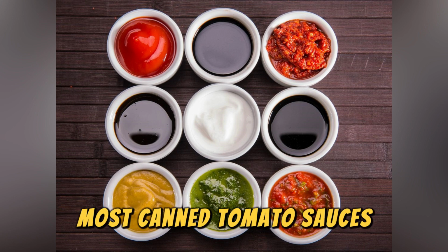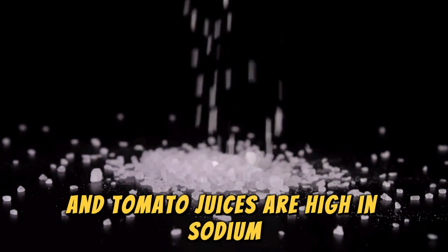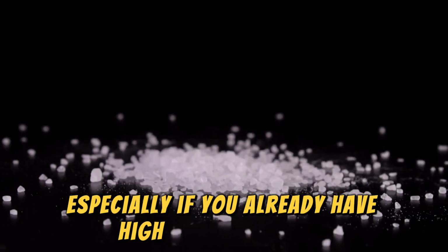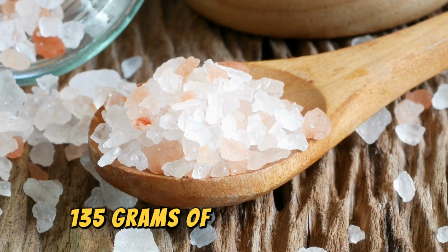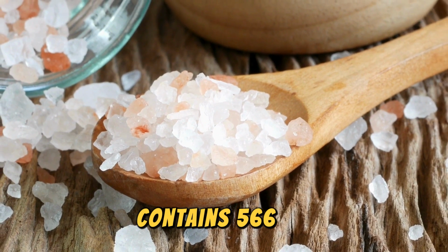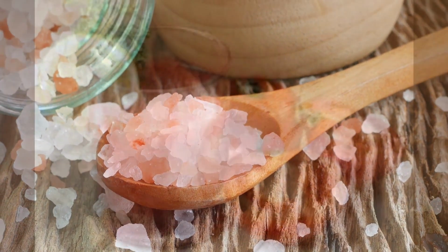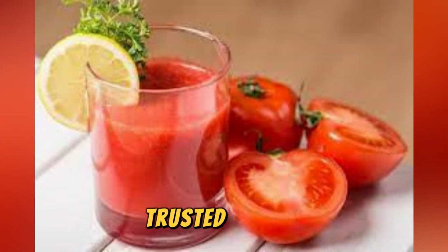Most canned tomato sauces, pasta sauces, and tomato juices are high in sodium. This means they can raise your blood pressure, especially if you already have high blood pressure. 1 serving, 135 grams of marinara sauce contains 566 mg of sodium. 1 cup of tomato juice contains 615 mg.